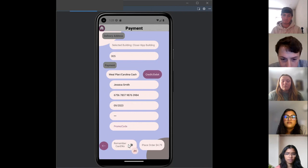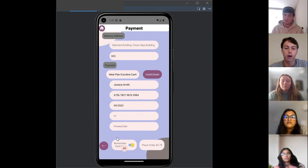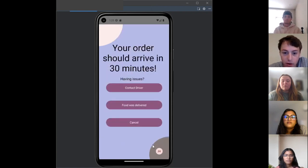And then we're going to say to remember the card here. Okay, so when we're pressing that, remember the card, that's going to be stored directly in Firebase so that can be used for previous or for future orders. We'll go ahead, we'll place that order. We'll say the order should arrive in 30 minutes.